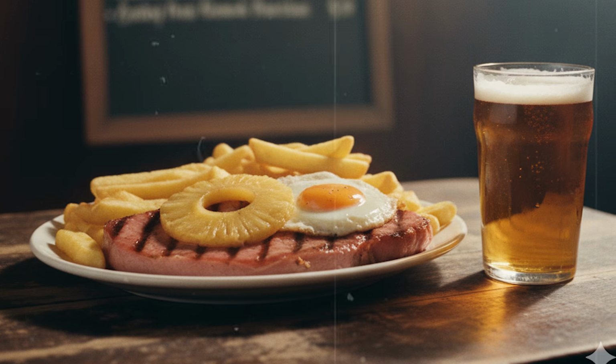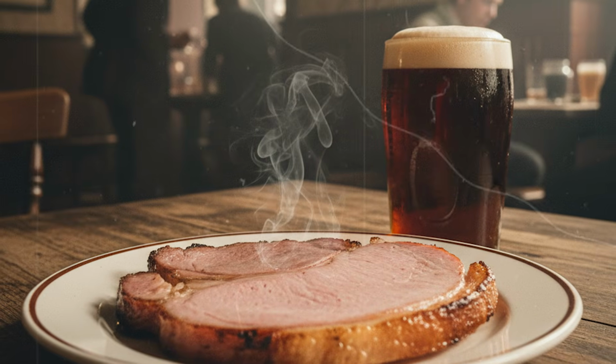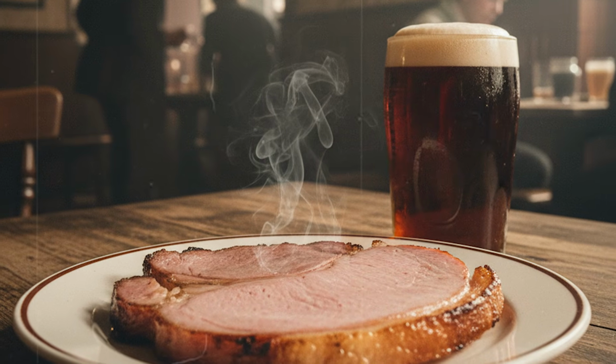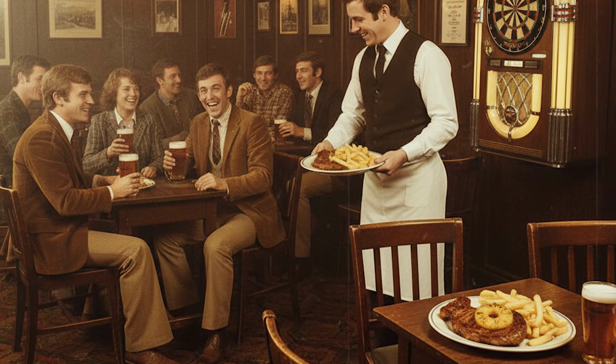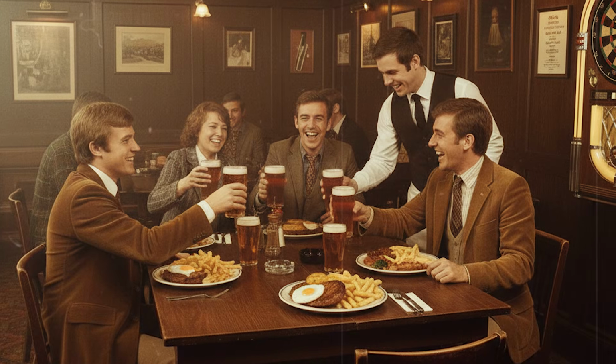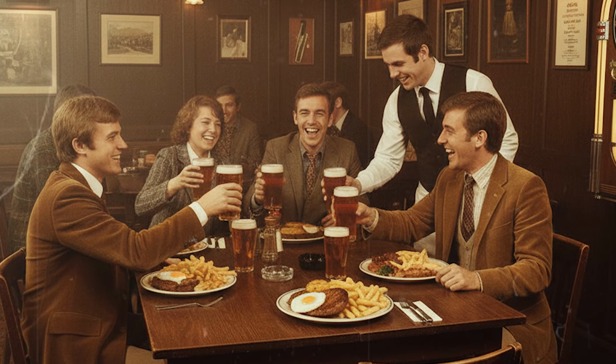Few dishes summed up the sweet and salty craze quite like this. A thick slice of pink gammon steak, grilled until the fat turned crisp, topped with a single pineapple ring straight from the tin. Sometimes a fried egg joined the party, and always a pile of chips on the side.